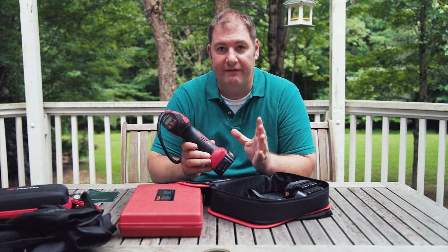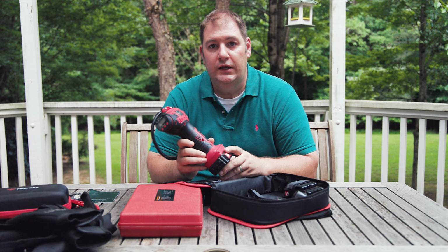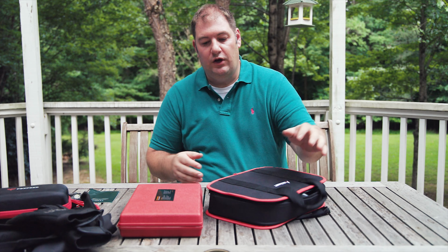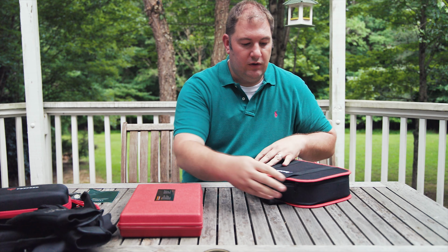It's always good to have enough battery power for your cell phone or other really important devices. I also like that this comes in a nice case so that it keeps everything together. That's really cool. And it's a nice small case too. It's nothing huge.